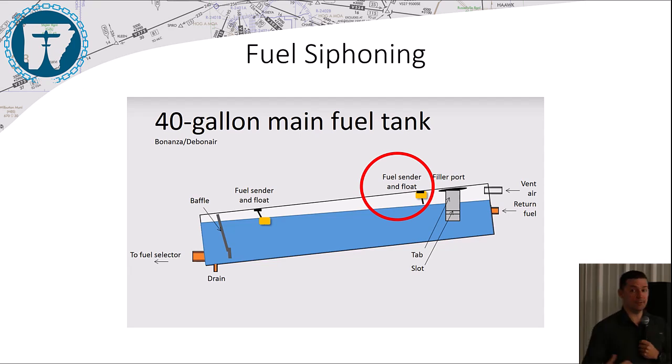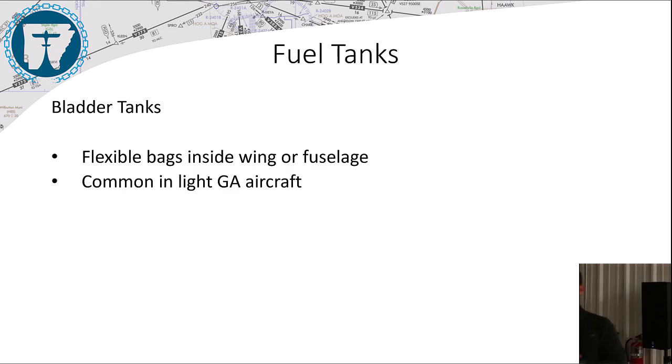So siphoning fuel in a high wing aircraft, big deal. Yeah, and that's a good point. On the aircraft, you will get some blue staining if you had siphoning happen. So if you're flying a high wing and you get lucky and you don't run out of fuel and you land, at your next fuel stop, you're up on top of the wing and you notice blue streaking, you've been siphoning fuel, right? And that leads straight into our next topic, which is fuel tanks.